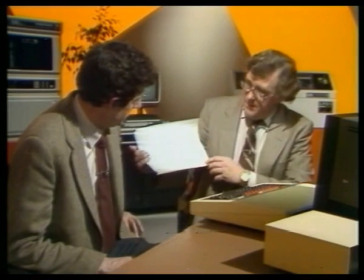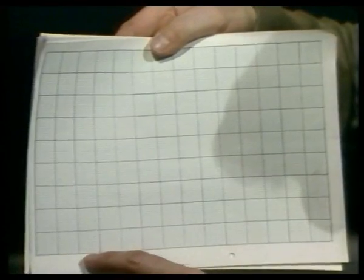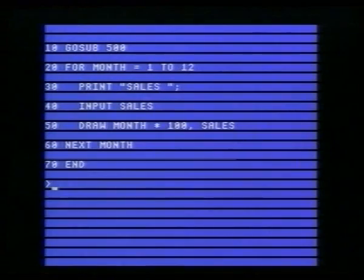The actual screen is just over 1,200 points along the bottom and 1,000 up. So along the bottom we're scaling up in hundreds, 100, 200, 300, and 100, 200, 300 going up the side. So sales: January is 100, February 200 and so on. Right, you could think of it in that way. And there's our little program that's going to do it.